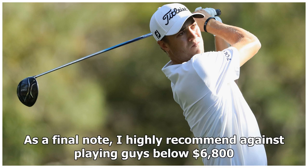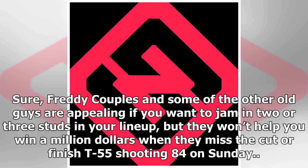As a final note, I highly recommend against playing guys below $6,800. Sure, Freddie Couples and some of the other old guys are appealing if you want to jam in 3 studs in your lineup, but they won't help you win $1 million when they miss the cut or finish T55 shooting 84 on Sunday.